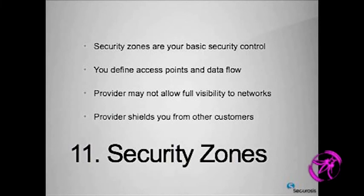Security zones, step 11 of the 12-step program. These are a really cool feature. Just think about this as your network layer. Security zones are basically a virtual definition of what can communicate in your virtual space. This is how you define certain areas where an application might reside, or a database, or a cluster of applications, and then what protocols and what users can go in and out of that. So security zones really define how data flows. They will tell you where your data is going to be exposed, and where your applications will be exposed.